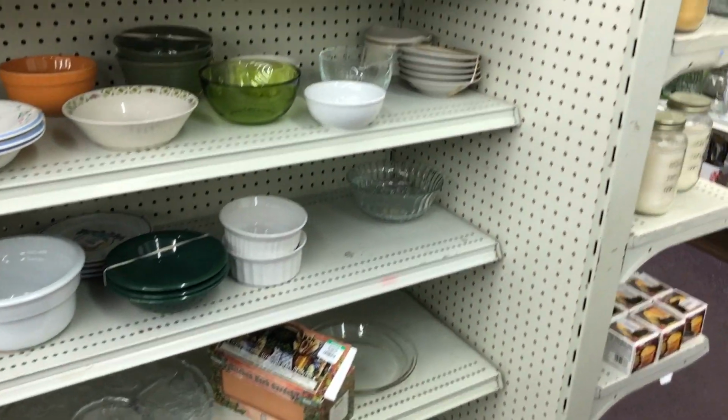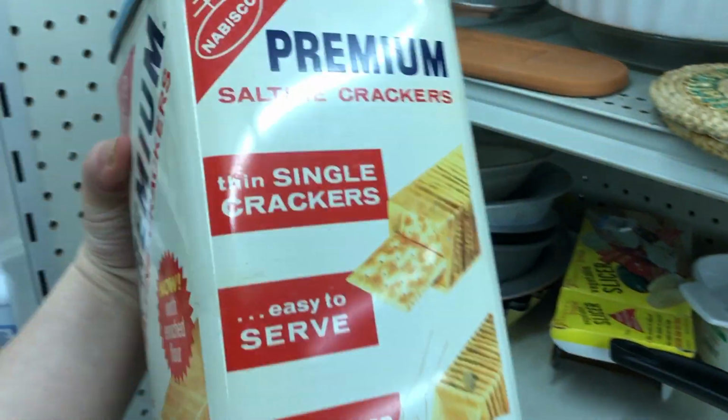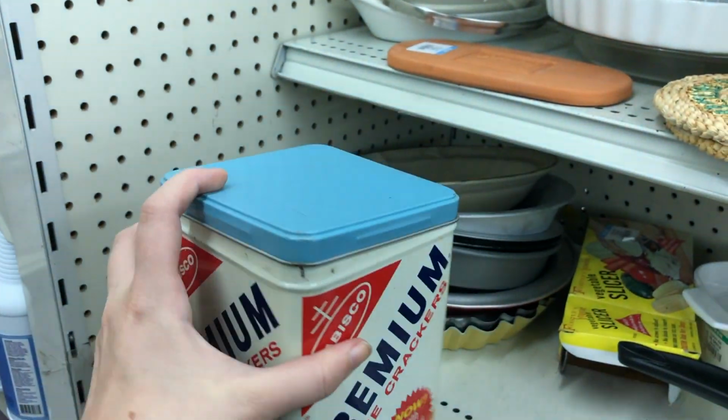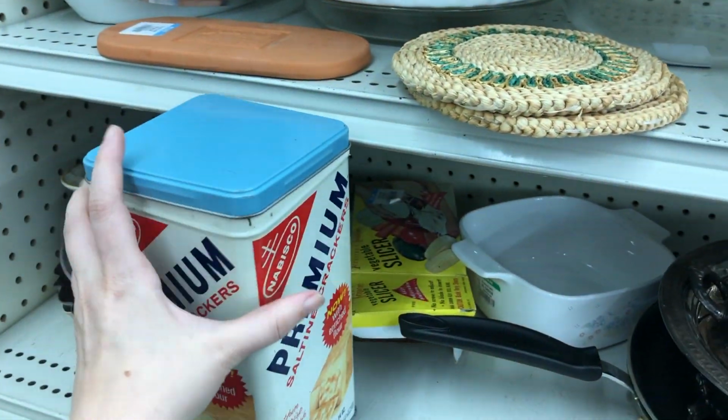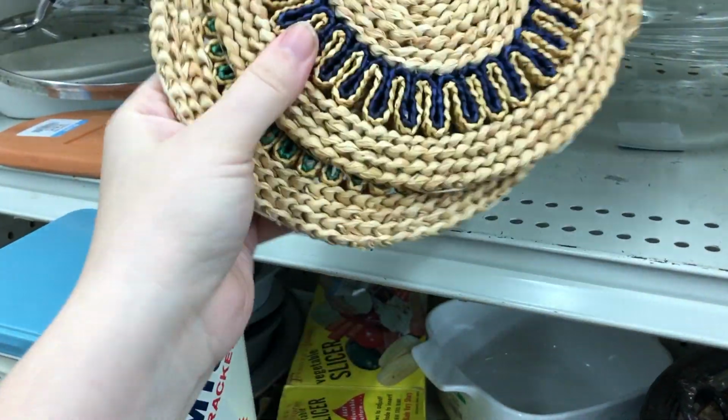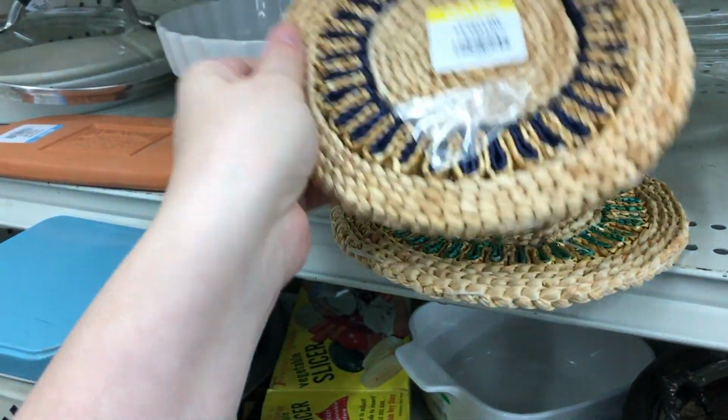Now I have found these premium cracker tins before, but never in this nice of condition. It was only $5, and for the condition it's in, it actually was a pretty reasonable price. Also, I've been looking for these trivets to complete my basket wall, so I was happy to see those there.